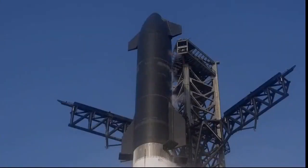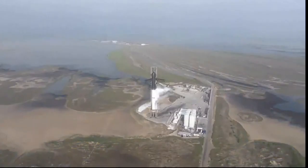Amazing views here coming to us from Starbase, Texas. Cheering as the crowd watches.